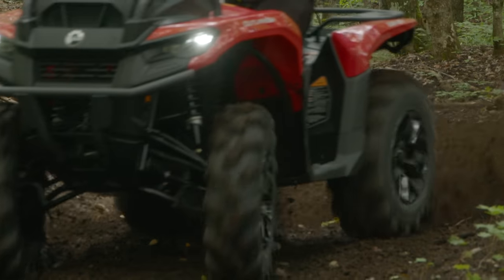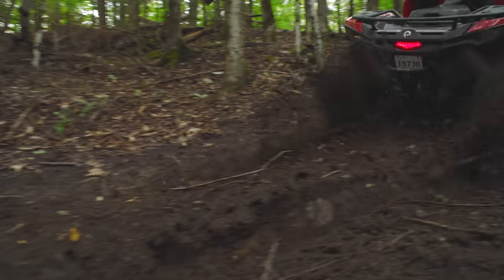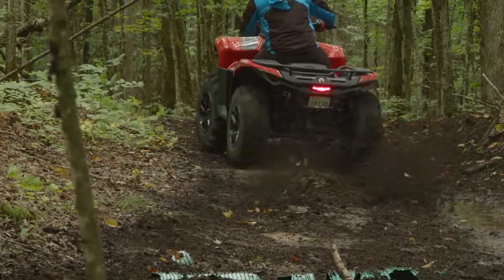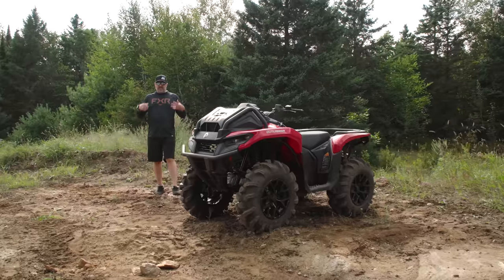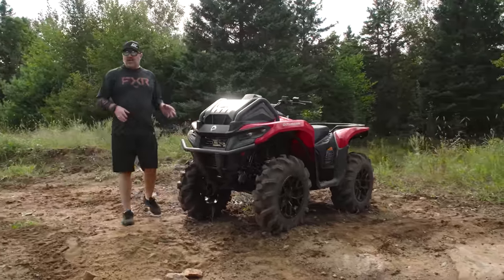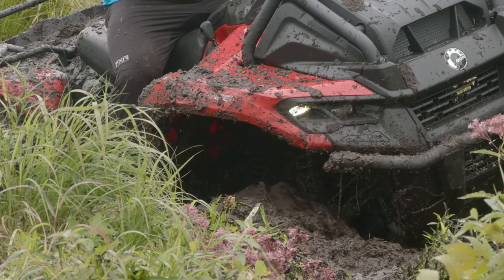On the trail, the XMR rode surprisingly well, better than previous XMR models I've tested. The tires offer very little grip on hard-packed surfaces, though, and leave the back end feeling very loose in the corners. In the thick, sticky mud we tested this ATV in, these Swamp King tires got good traction when the tread was clear, but got clogged up pretty easily. I think in more watery mud, they would be excellent.